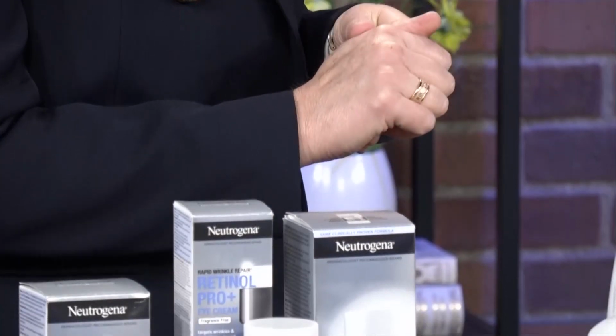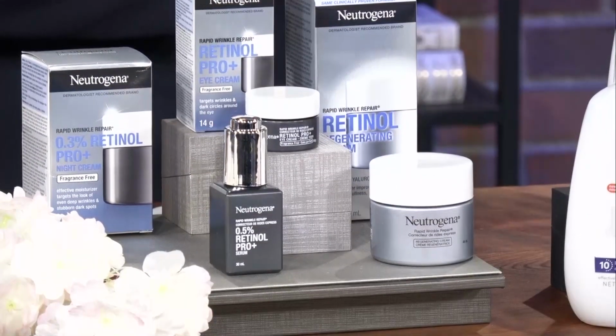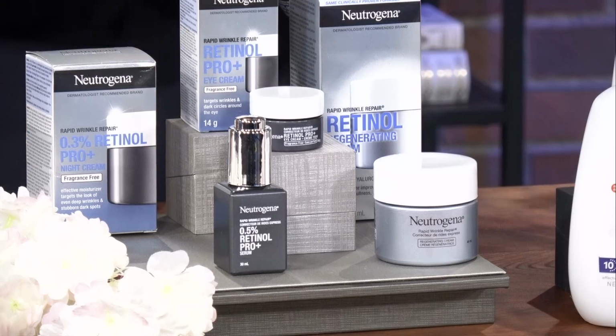I really also like the face and neck cream as well as the eye cream because that one just works wonders on those dark circles and those fine lines. This is all from a dermatologist recommended brand, so I think you can feel good about adding any of these products into your skincare routine, and they're all available at Shoppers Drug Mart.